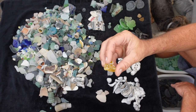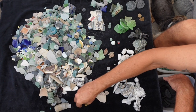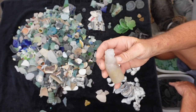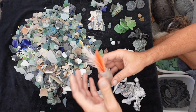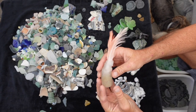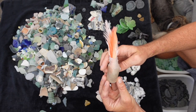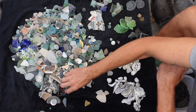Nice piece of honey amber there as well, but this isn't a pattern one. This looks like some kind of crystal, so I'll have a little honey amber pile there. Sometimes I pick up little bottles. These are fun for maybe putting some flamingo feathers in or something like that, and just sitting on the mantle. Pretty cool. Nice little gifts to give away as well.